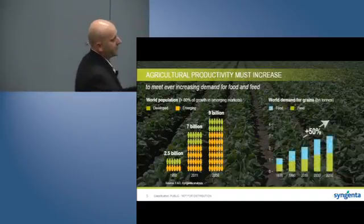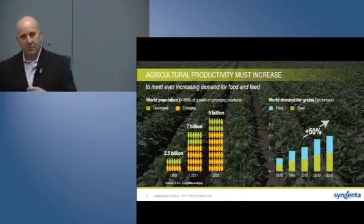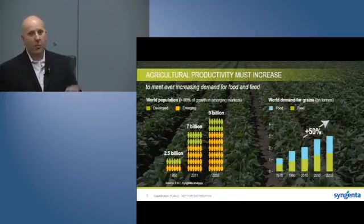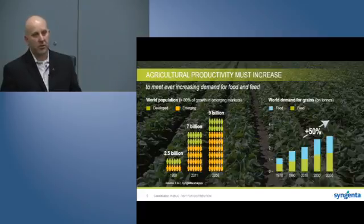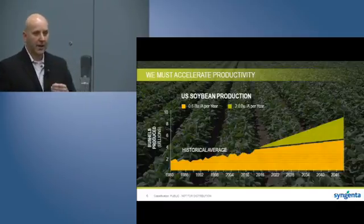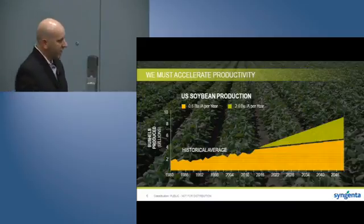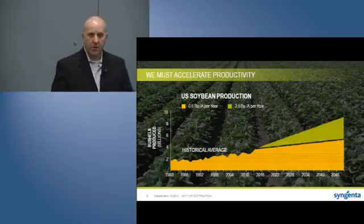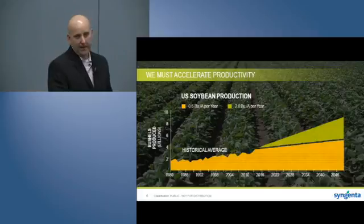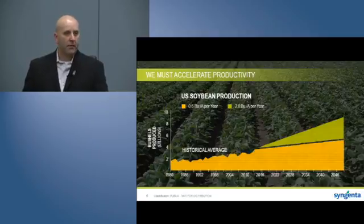Our analysis suggests that if we stay on this path to reaching 9 billion people, in order to feed that many people by 2050, we need to double our rates of grain production over where we are today. So how have we done historically on increasing production in soybean? As an industry, we've tried to measure that increase in production year over year since about 1980. And what we found on average, we're increasing production by about 0.6 of a bushel per acre each year.